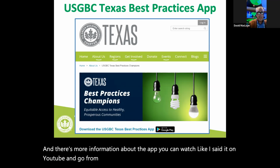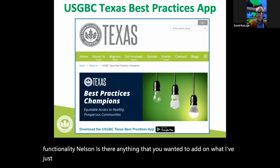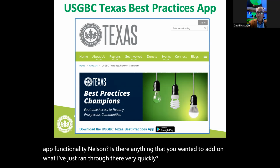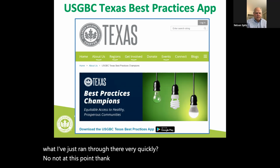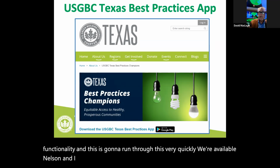So before I jump into the next one, it was app functionality. Nelson, is there anything that you wanted to add on what I've just run through there very quickly? No, not at this point. Thank you. Okay, so I'm going to run into the app functionality, and this is going to run through this very quickly. We're available, Nelson and I, to walk people through the app in detail.